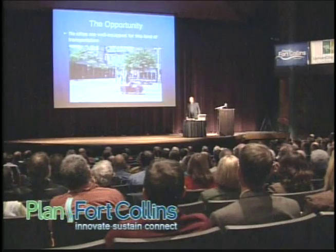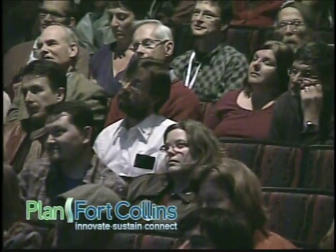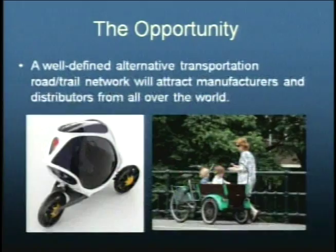No cities are well equipped for this kind of transportation. Well, for this kind of car, I don't think we should ever make an exception. But there's literally thousands of these vehicles out there, and there's virtually no roads or trails to drive them on. So creating an alternative transportation district, I think there's a huge opportunity here. And if you go down that path, all of the manufacturing companies, the distributorships, they will all want to be located in your city because it's an alternative transportation-friendly city. Lots of interesting options there.